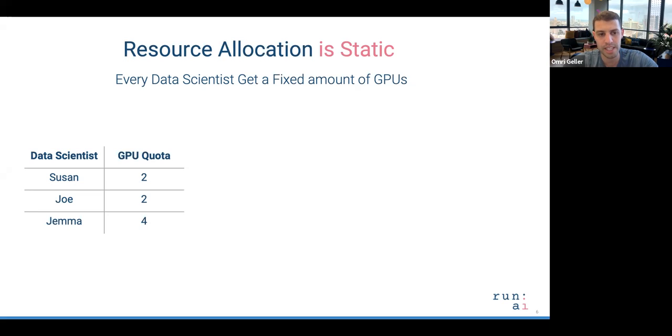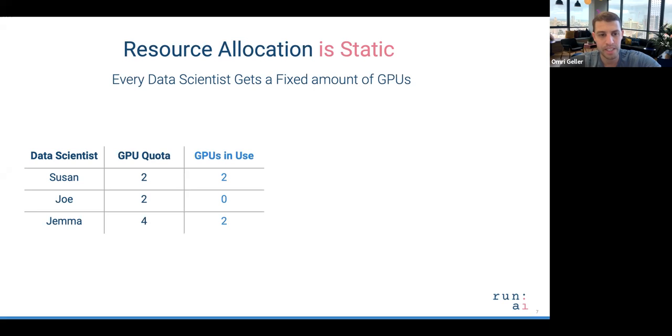However, the allocation is static. It means that Susan is not able to use more than 2 GPUs, and Joe and Gemma cannot use more than their quotas either. If we look at a specific point in time, we can see, for example, that Susan is using 2 GPUs, meaning she is using all of her quota. Joe is not using GPUs at all, and Gemma is using 2 out of her 4 GPUs. Overall, 4 GPUs are in use in the cluster out of the 8, and 4 GPUs are free.